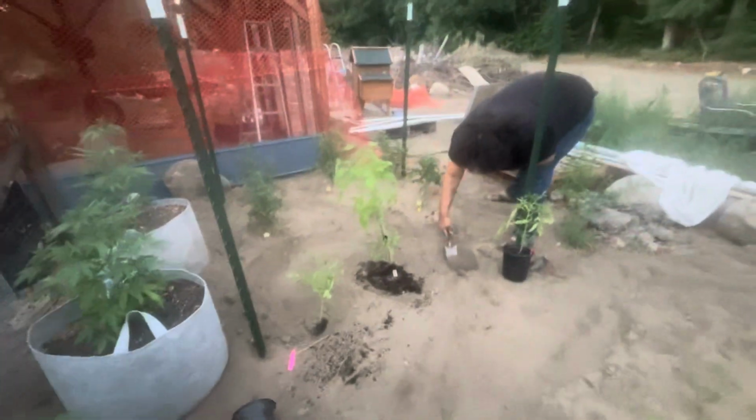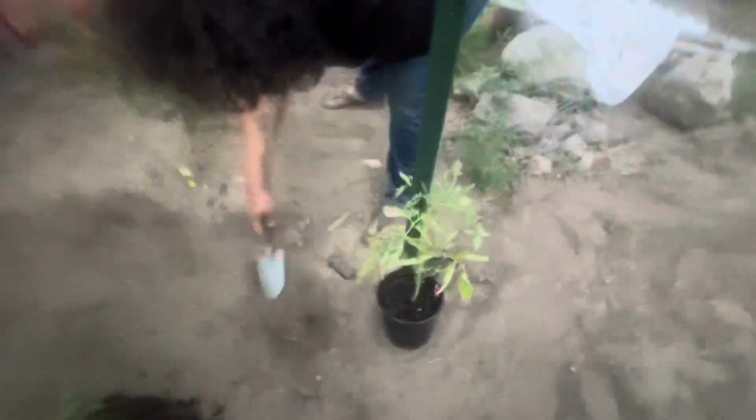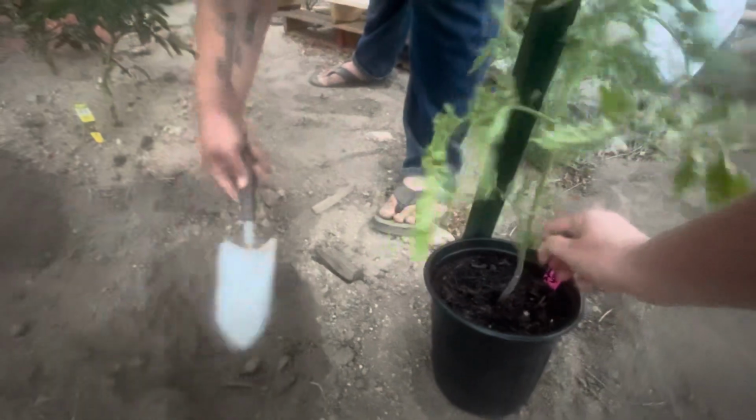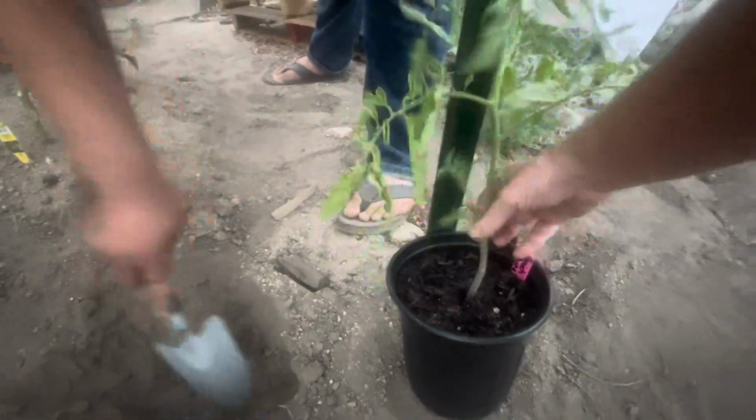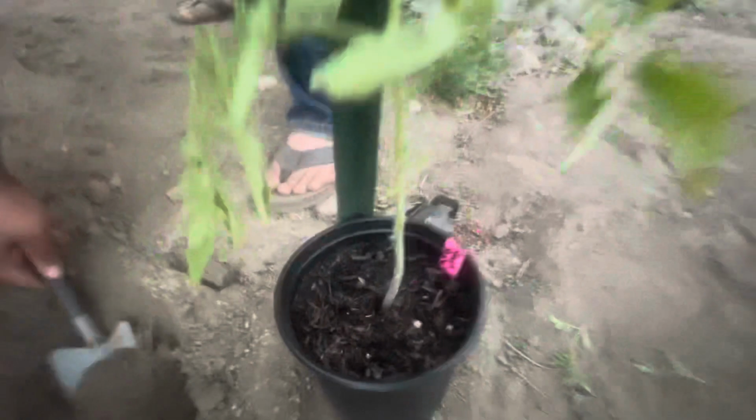So he's going to bury these nice and deeply, take a lot of the lower branches off, and because tomatoes will grow roots all along, all these little fuzzy looking things, that's all possible roots. So that'll make the plant stronger.